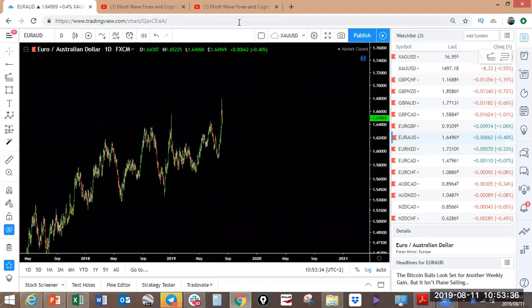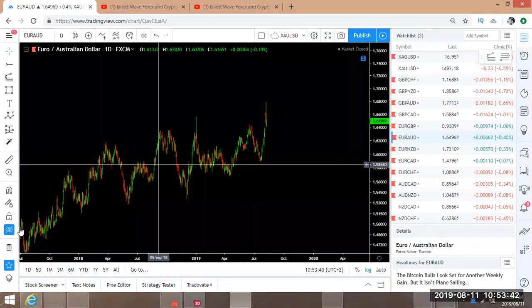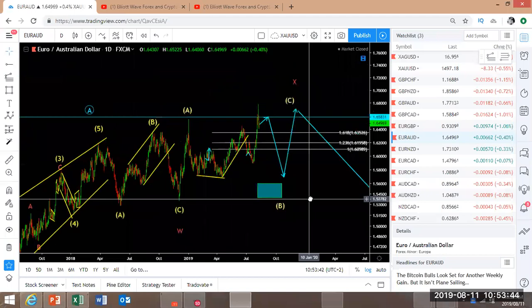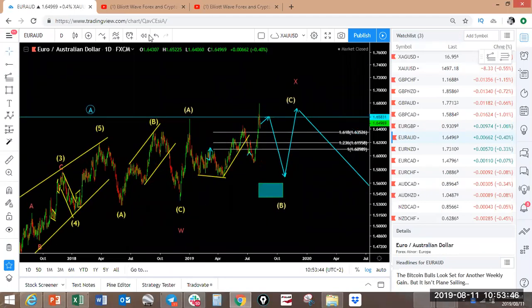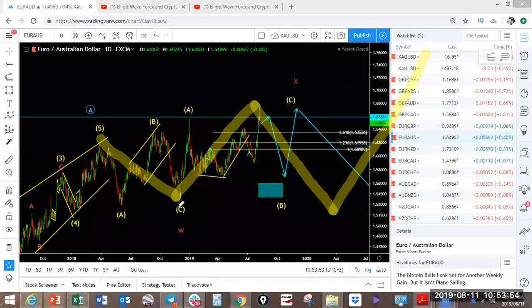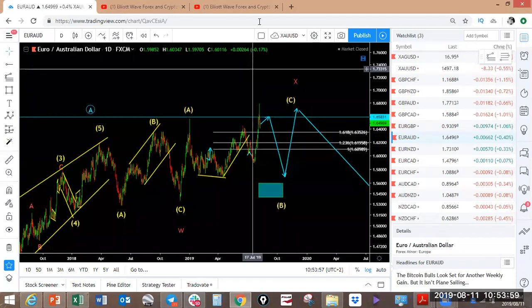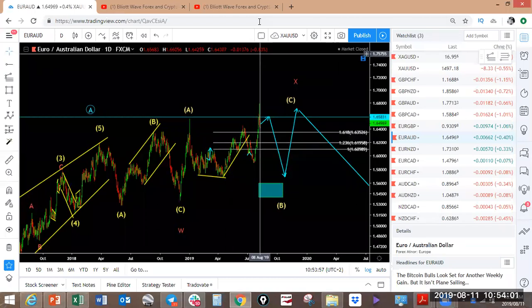EURAUD, we also looked at this structure now. We looked at this structure, very complex. We tried to look at it last week. So we looked at this to be a move down, an X that is in the making, and then we'll be looking for this one to push higher like this. Looking at this bigger corrective structure here. So let's go into the detail now. If you look at this one here, let's have a look.